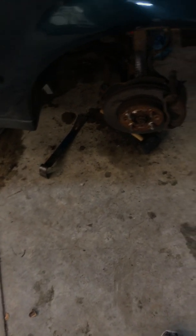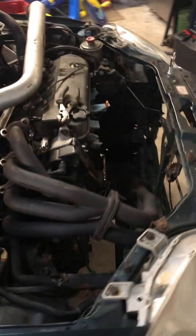So everything is a pain to get out, but it's something I'm looking forward to, especially it being done, and driving it for the first time.